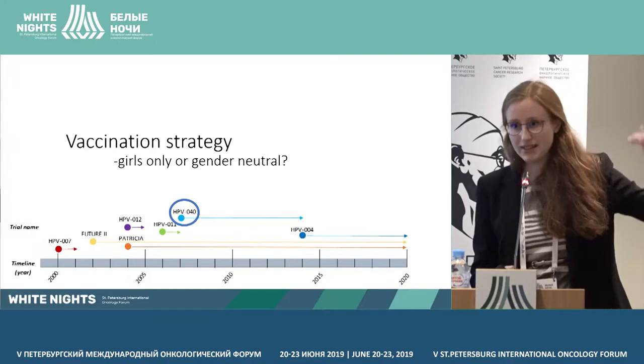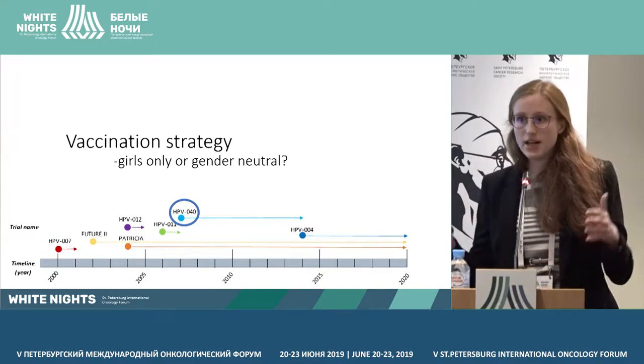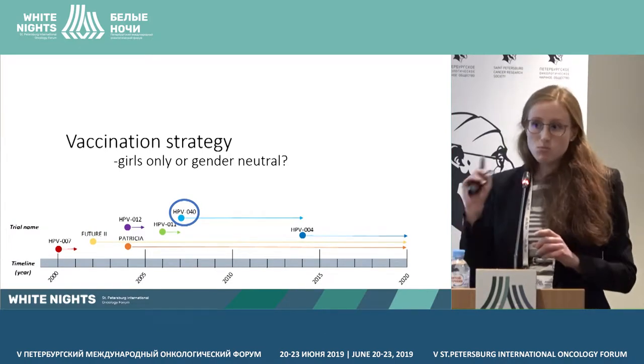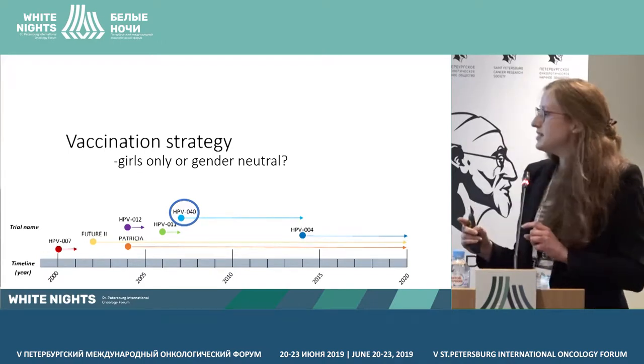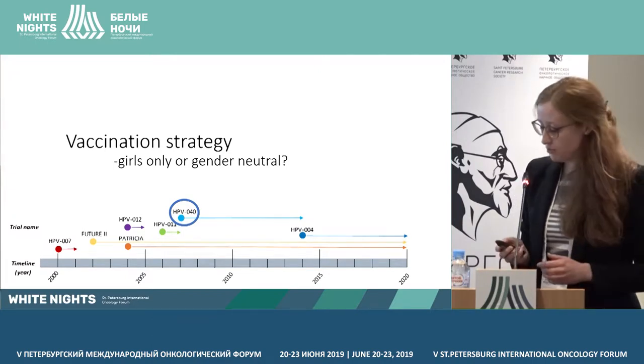quite often it's not possible to get the vaccination coverage above 90%. So in Finland in 2007, we initiated a trial to compare different vaccination strategies with moderate levels of vaccine coverage, to see how we can optimize this strategy in light of this moderate coverage.